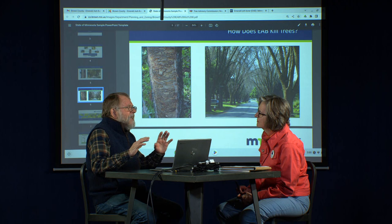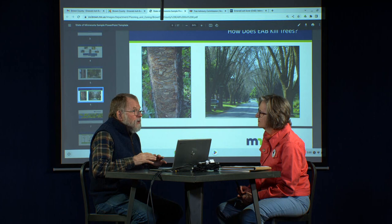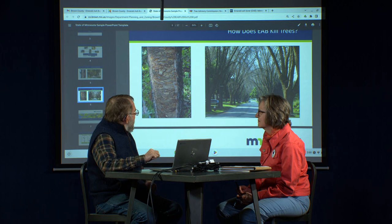A tree hit by the borer is not really totally killed. The roots are still alive. And so the roots keep sending up food and there's energy. And so they keep sending out branches. They're trying to replace the leaves.